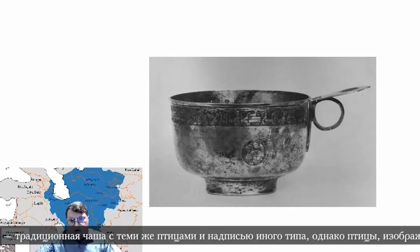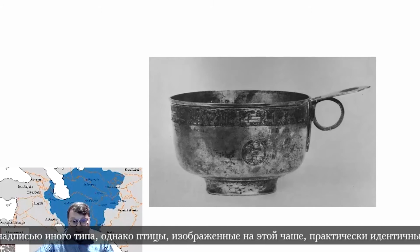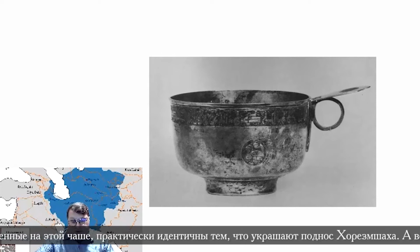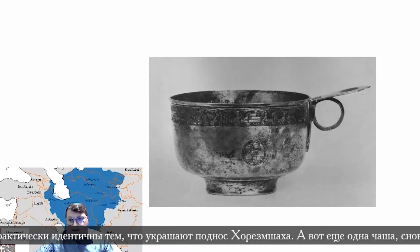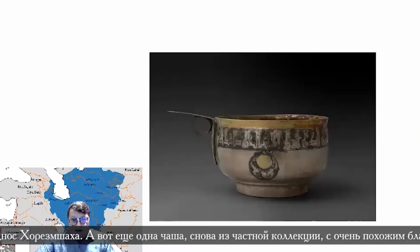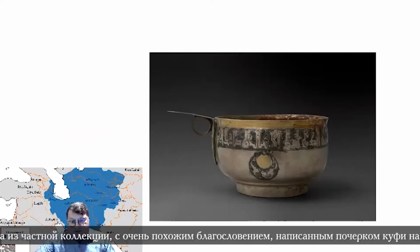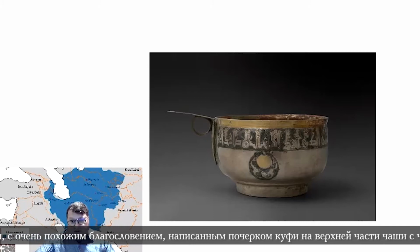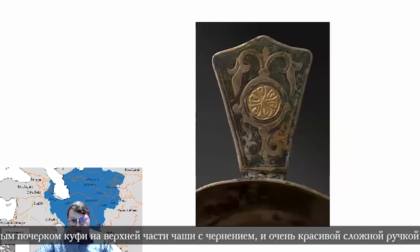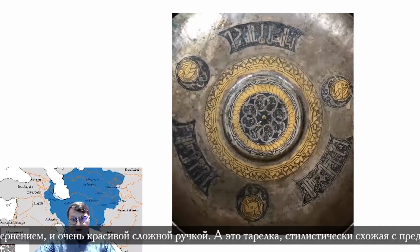This is a slightly different object of silver work. It's a traditional cup with the same birds again, and a different type of inscription, but the birds shown on this cup are practically identical to the tray of the Khwarezm Shah. And another cup, again in a private collection, with a very similar blessing written in Kufic on the top of the cup, with a yellow and very nice and elaborate handle.